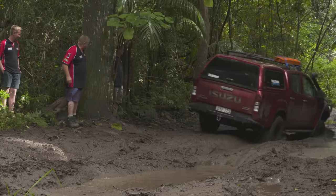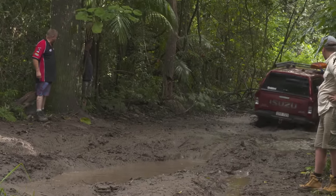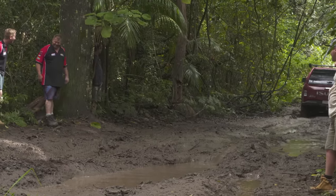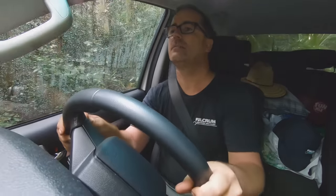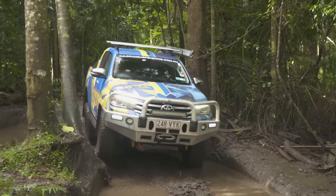Would you look at that? The D-MAX has just sailed through this section, and with a bit of left hand down, I've managed to avoid that rut and get it through. Too easy. Shane's now seen how it's done, and pretty easily gets the Hilux between the trees and lined up for the exit.